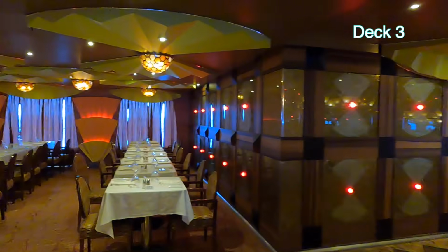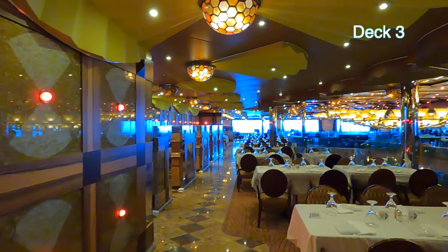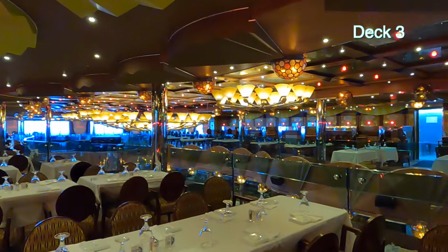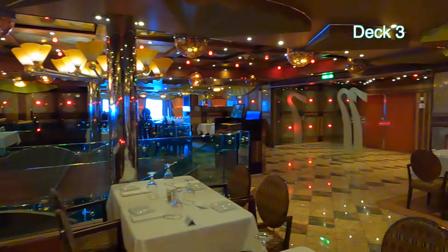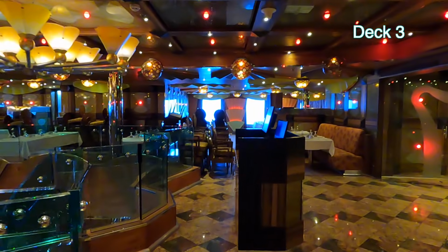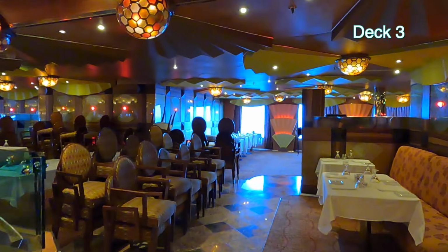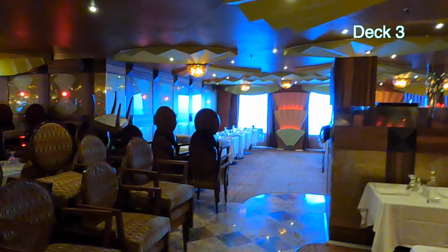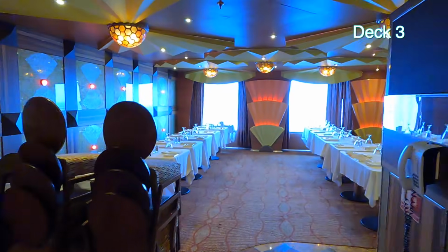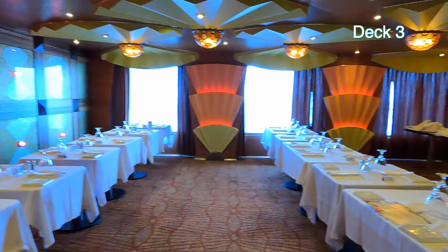Now the upstairs isn't quite as large, but it's a big restaurant, and it's only half full every night, I would say. Now, I don't know if it's because of the passenger load, 2,000 when it can hold 2,800 or whatever. Up here, this is not the Archipelago Restaurant. This is just part of the restaurant.